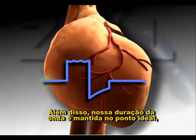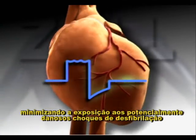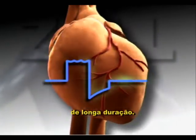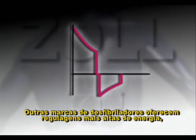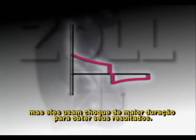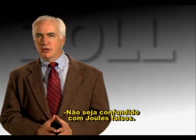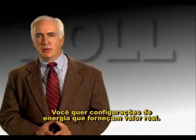In addition, our waveform duration is held at the optimum, minimizing exposure to potentially harmful long-duration defibrillation shocks. Other brands of defibrillators offer higher energy settings, but they use longer duration shocks to get their results. Don't be misled by faux joules. You want energy settings that deliver real value.